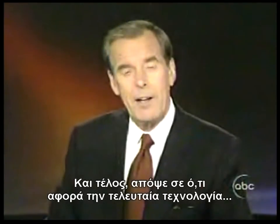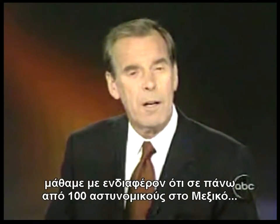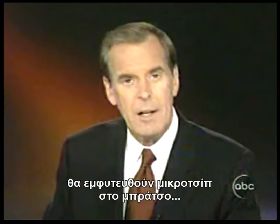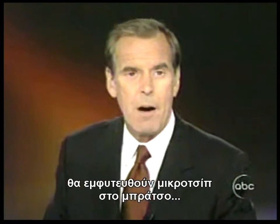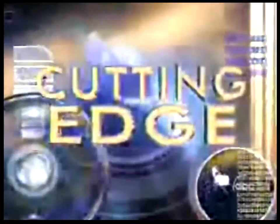Finally from us this evening, technology on the cutting edge. We were interested today to hear that more than 100 law enforcement officials in Mexico are having microchips implanted in their arms. The chips allow a person to be scanned, sort of like a cereal box at the supermarket checkout. In Mexico, this will be one more tool in the fight against crime. Here's ABC's John McKenzie.